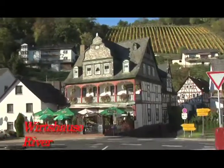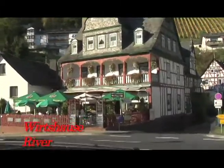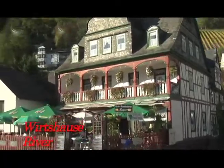It's a winery right behind it. It's a beautiful building.